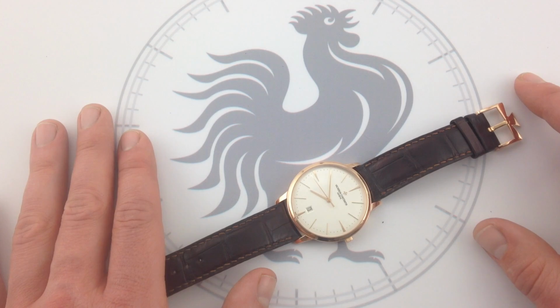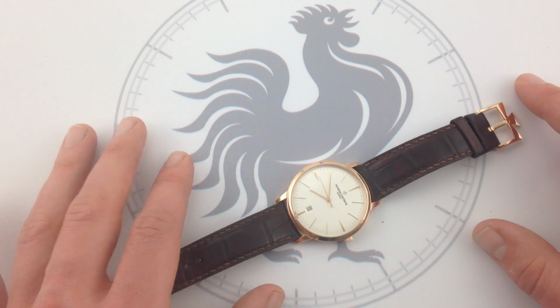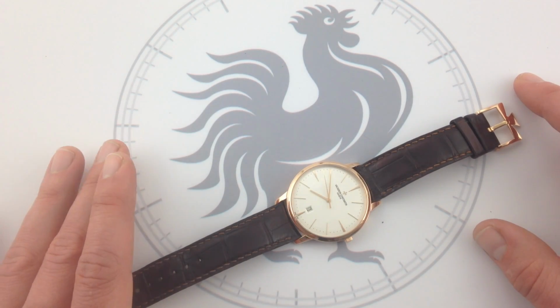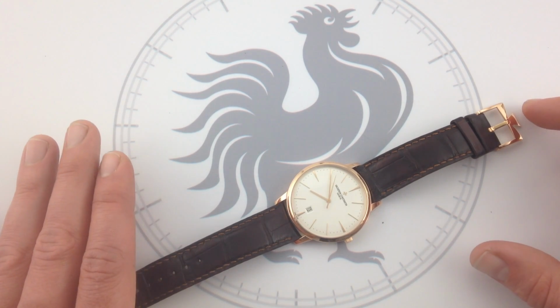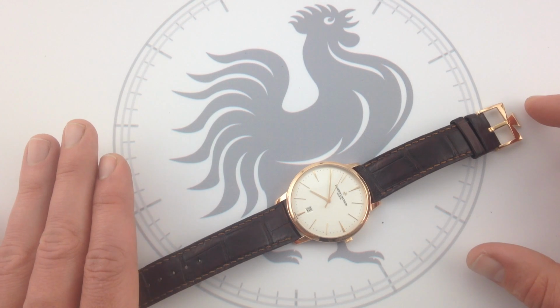Now a true manufacturer with an icon on the way, the soon-to-be iconic Vacheron Constantin Patrimony Contemporaine is taking this great manufacture to the next level.